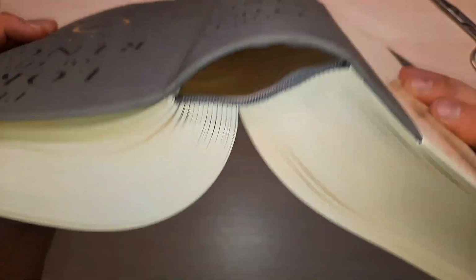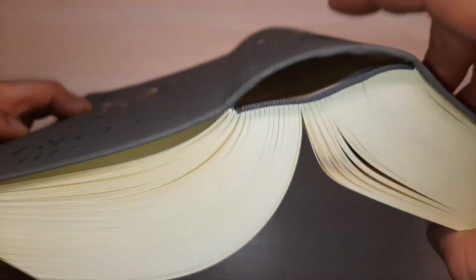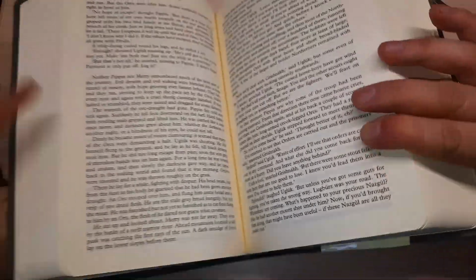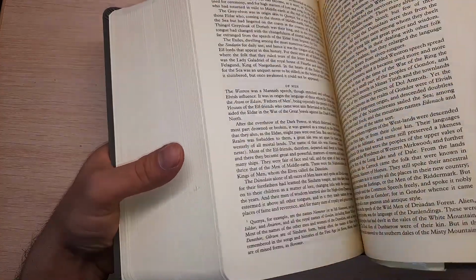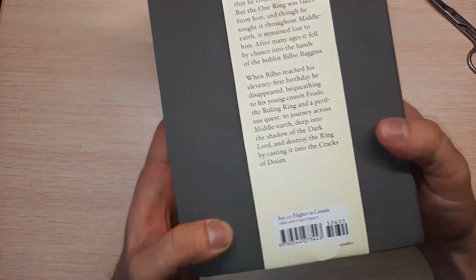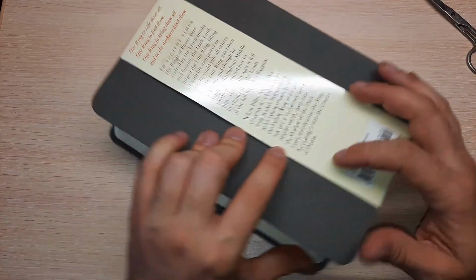As you can see, the binding is okay. It's pretty hard, very durable. So far I can say that it's pretty worth the money. It's very cheap, about maybe $30. So yeah, definitely worth buying. 36 bucks, but I bought it cheaper.